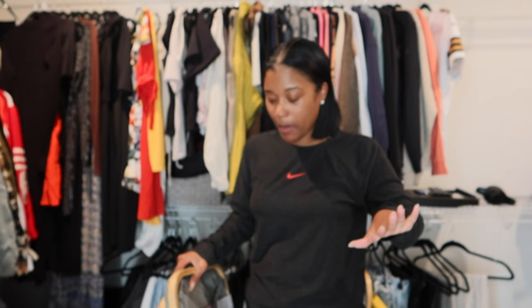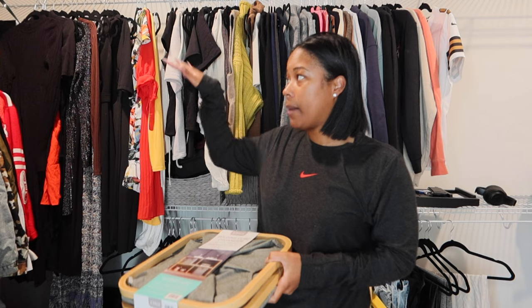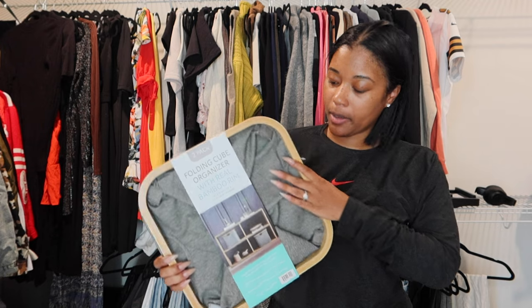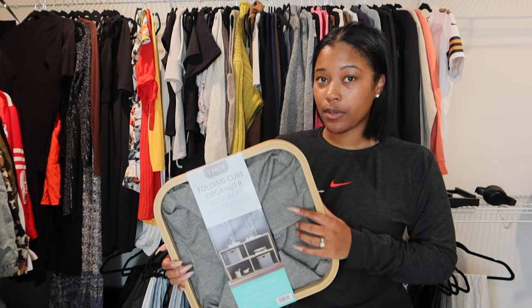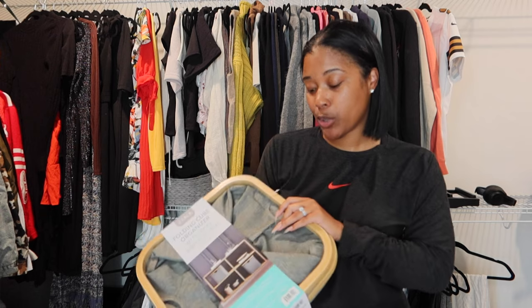Okay, so I changed my mind. I am going to show you guys the bags I bought for on top of my shelf to hold my belts and my scarves and gloves and things like that. So I picked these bamboo rim baskets up from Sam's Club. I think they're really cute. They're collapsible, so when I'm done using these, I can just collapse them and put them in my storage unit.